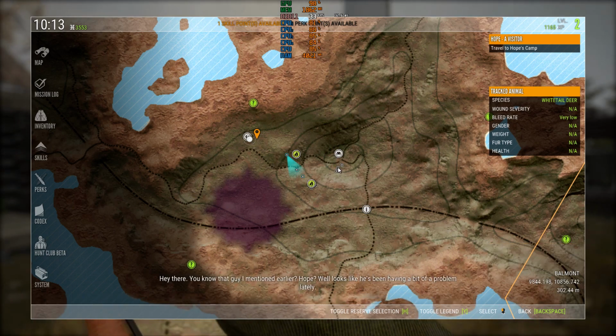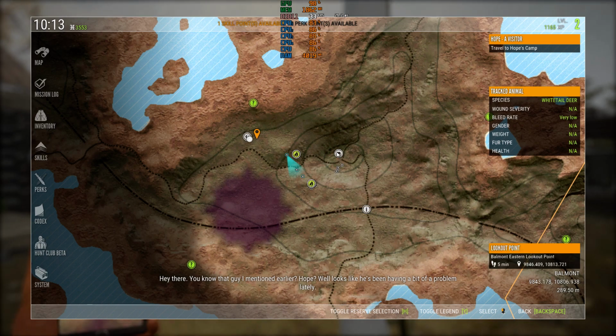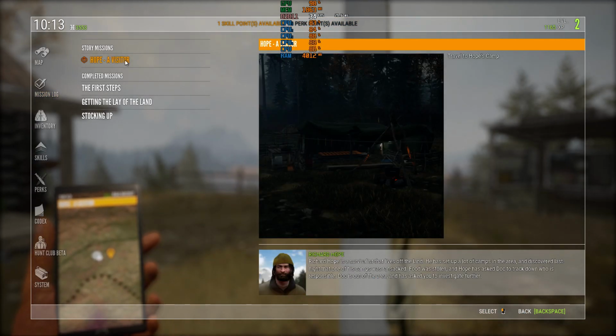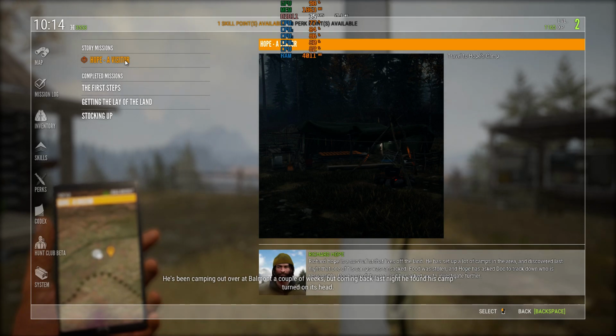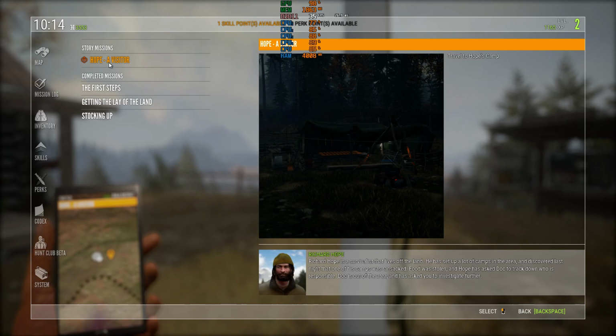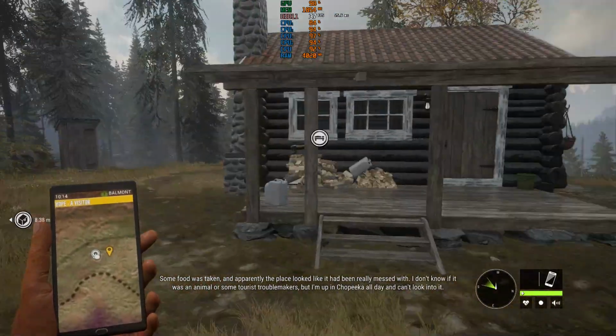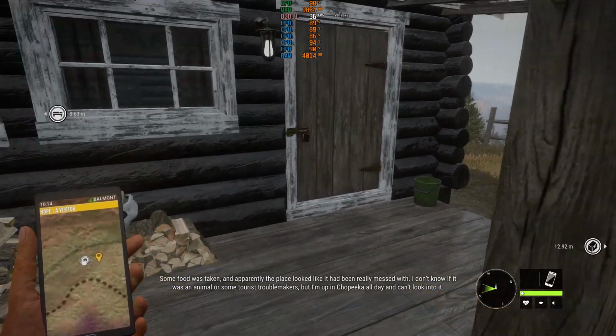You know that guy I mentioned earlier, Hope? Well, looks like he's been having a bit of a problem lately. He's been camping out over at Balmont a couple weeks, but coming back last night, he found his camp turned on its head. Some food was taken, and apparently the place looked like it had been really messed with.